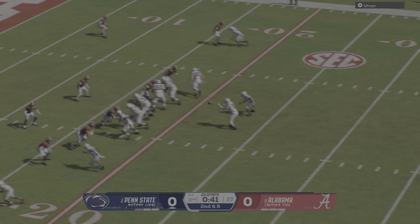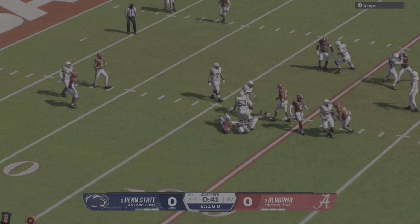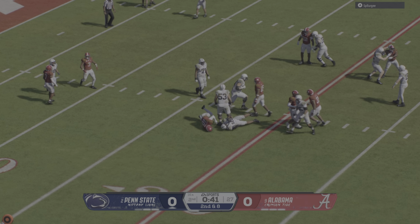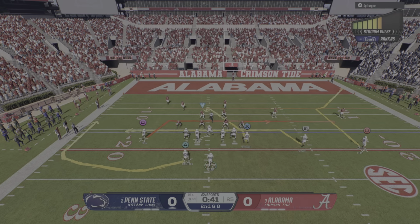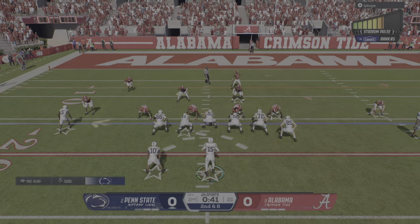The offense calls a timeout to stop the clock. Man, it's really hard to control the running game if you don't control the line of scrimmage. And how about the defensive line doing a great job attacking those guys up front, not opening up lanes to run through. Nice job just nullifying that run altogether. Picked up 2 yards on that last one. They need 8 on 2nd down.